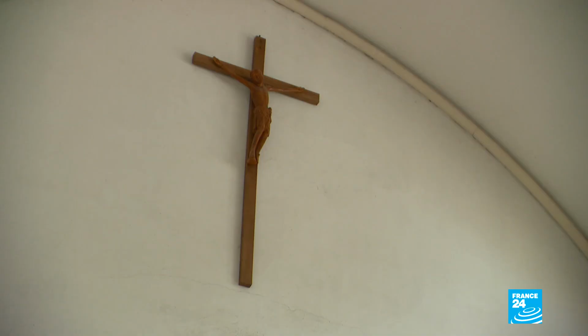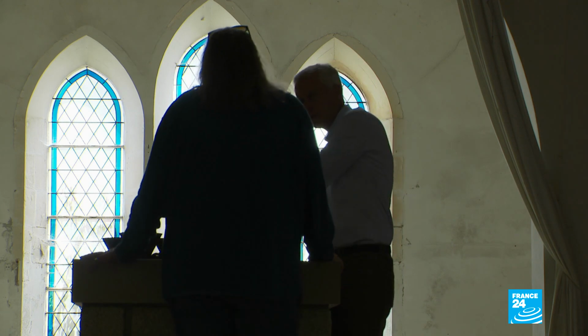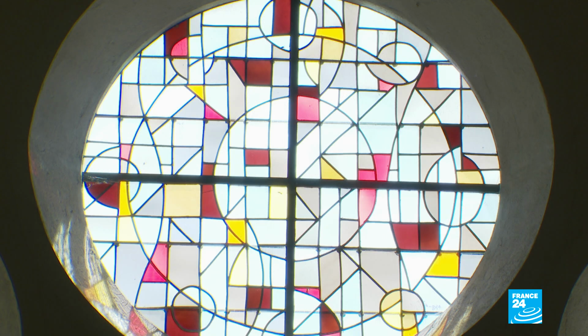Isn't that a sacrilege? Not at all. Knocking down the whole lot and constructing a new building would be a sacrilege. But to bring the chapel back to life by saving what's savable is a marvelous thing. So you have to go ahead and do that. With the new owner's project, the chapel will have a second life.